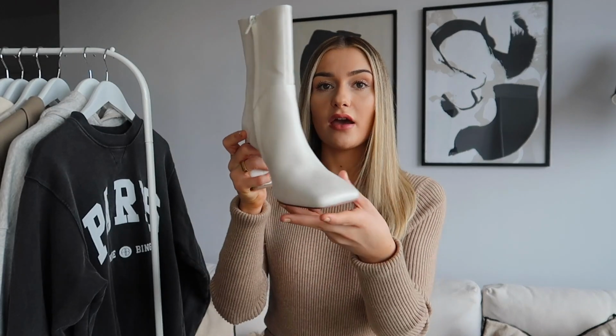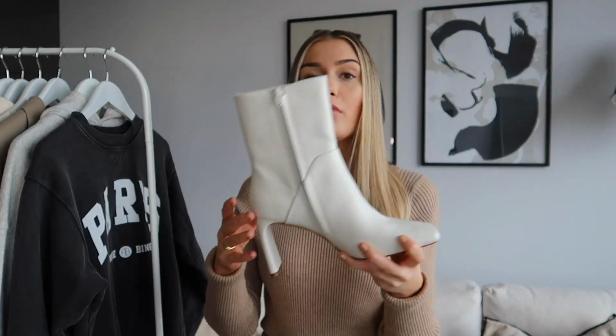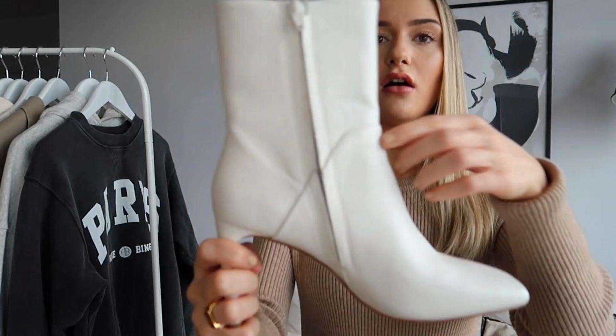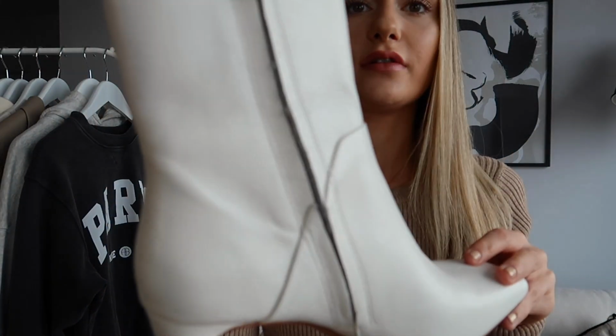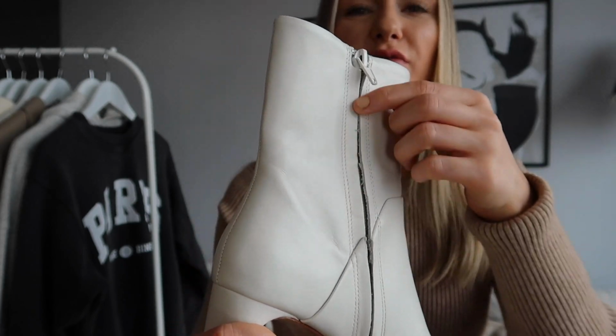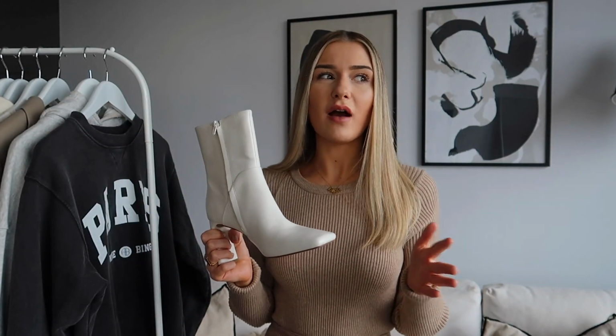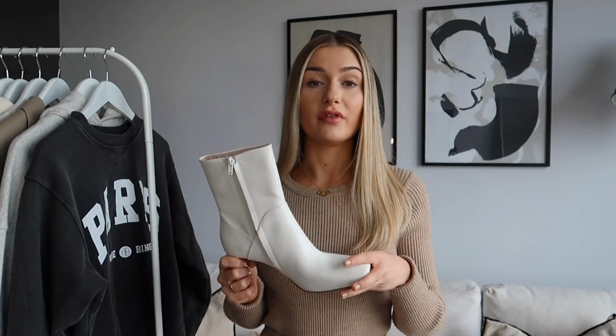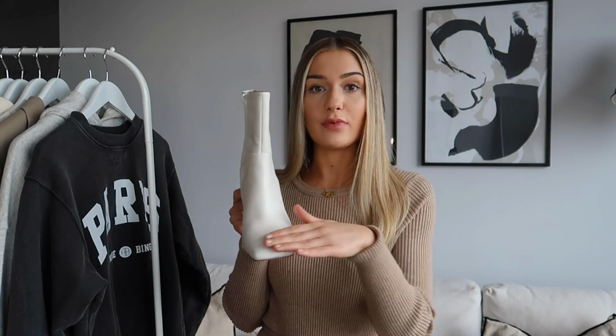So these are a square toe block heeled boot in white leather. I wouldn't say these are the most amazing quality leather boots I've ever seen. If you can see on the zip closure, is it going to focus? It's kind of a bit unfinished, but they were quite heavily discounted. I think they were about £40 or so. And obviously for a pair of leather boots, that is really good. I think these will go with so much in my wardrobe, with straight leg jeans, or with a pair of wide leg trousers, just like these poking out the bottom with those neutral toned outfits is gonna be perfect.